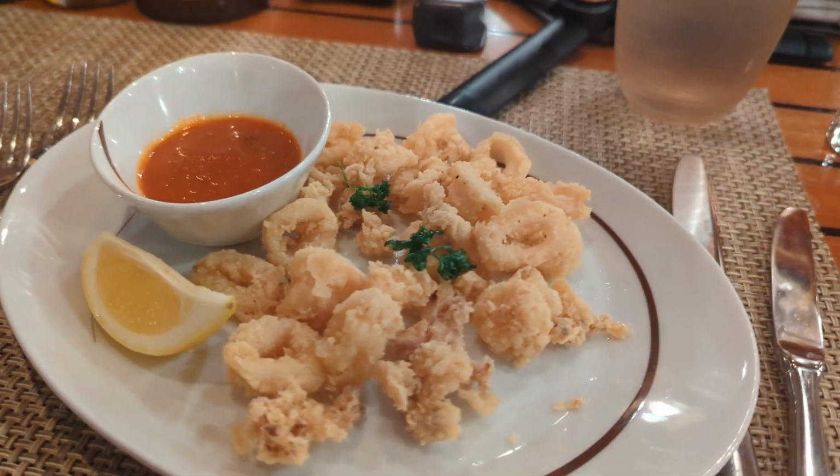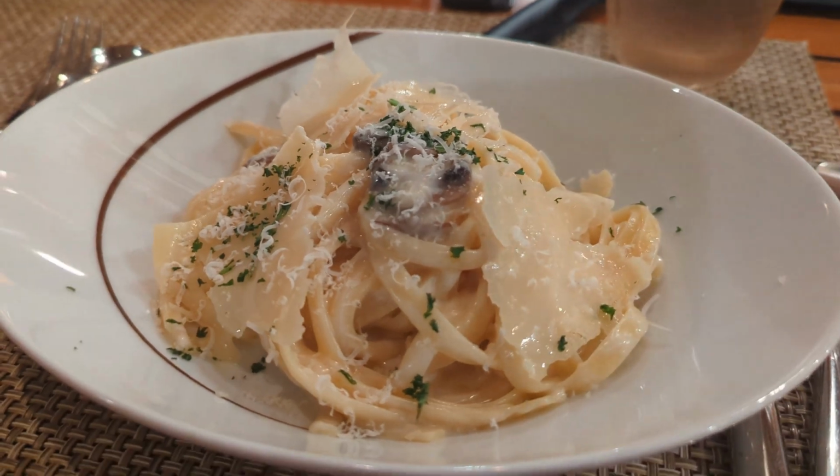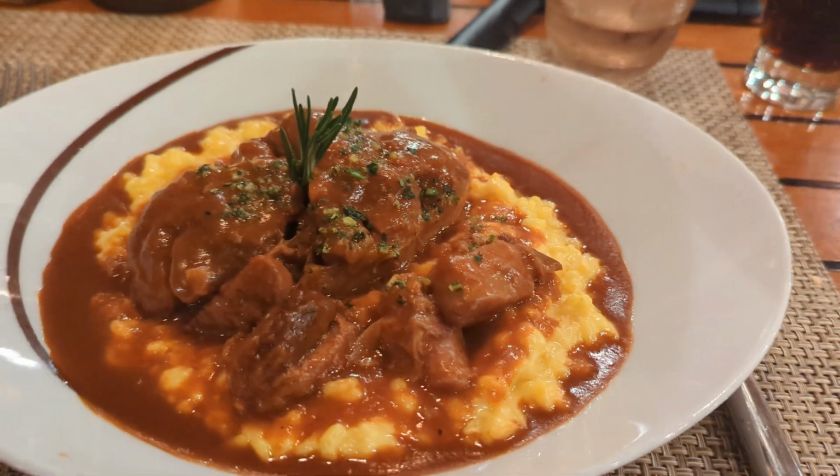So I think I'll start with the calamari. And then the fettuccine alfredo. I'm going between the snapper and the veal. What do you think? Okay, let's do the veal then. Perfect, thank you.